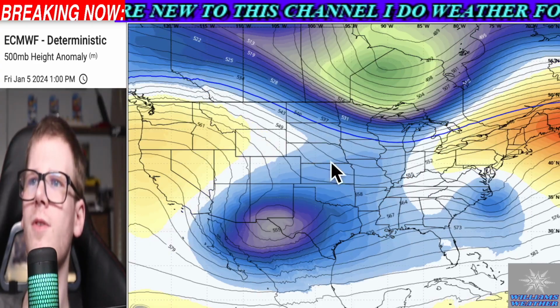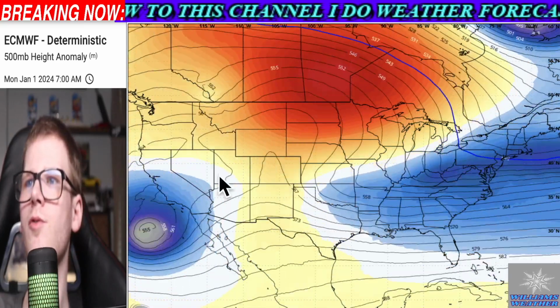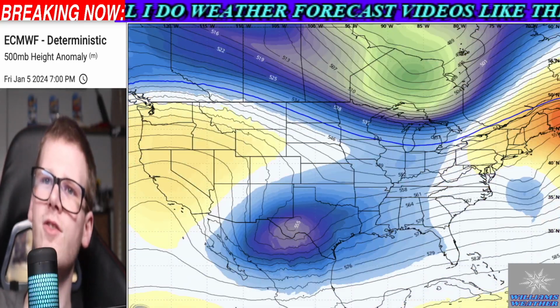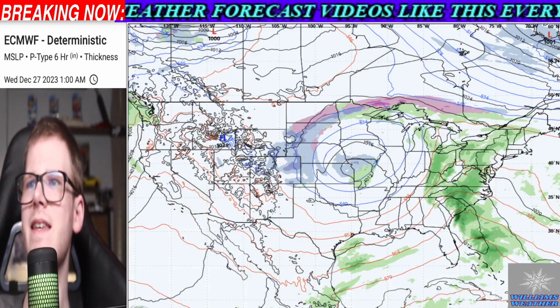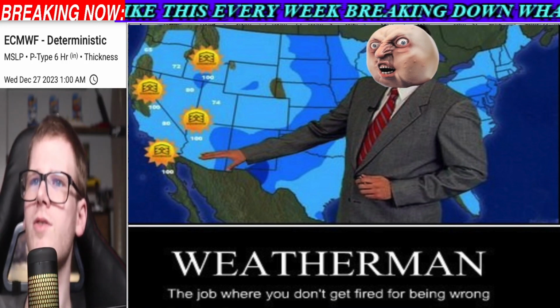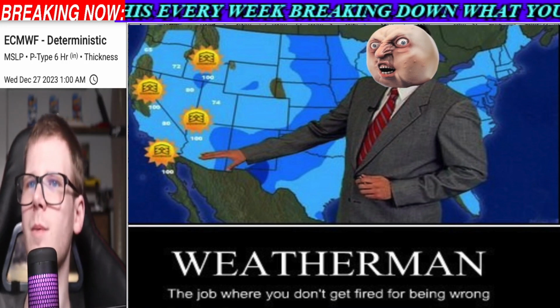Now I'm sure y'all are confused as to what all of the blues and the reds are. These are basically the troughing and ridging patterns. And to show y'all a simpler map, this is the simulated radar. This is what you normally see when the meteorologist shows you the weather maps.